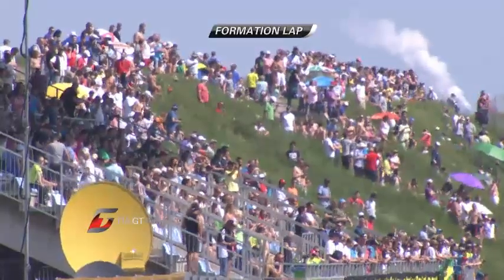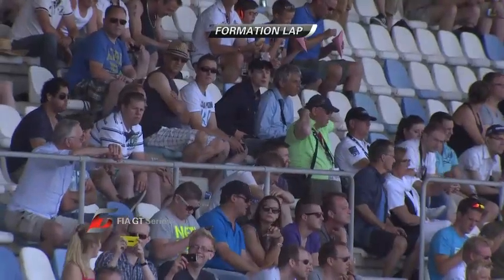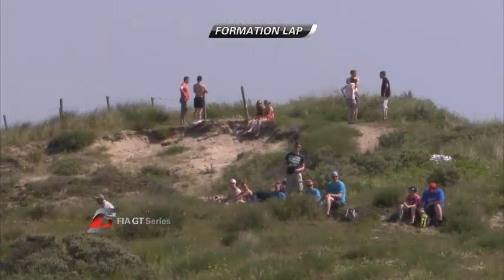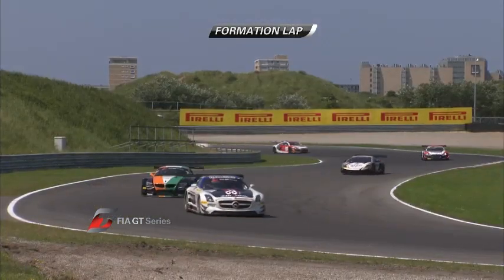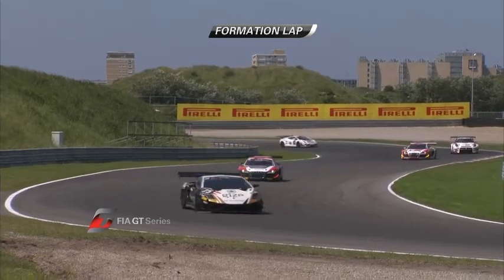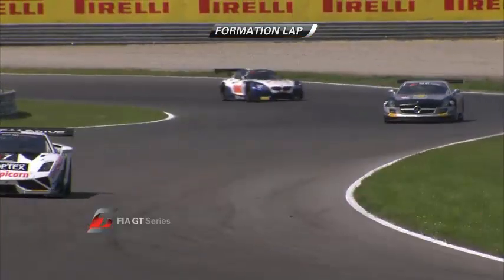So the sea is just a stone's throw from the circuit here at Zandvoort. The crowd are out in force, ready to watch this FIA GT Series race, the 3rd main race of the season. And John Watson, it should be very entertaining, I think. Yeah, it's a warmer day than it was yesterday. A little bit of breeze blowing, but altogether, absolutely stunning day at Zandvoort. And it's going to be an interesting start.